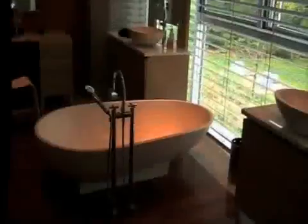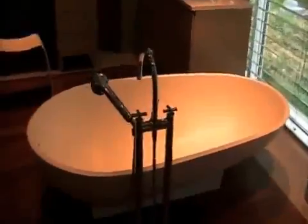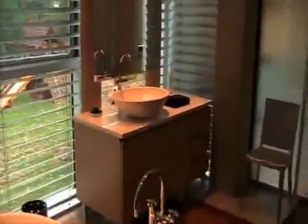Oh, wow. Okay, so once again, the shades are going to provide the privacy when you're in this incredibly cool egg-shaped tub. Wow, that's great. Really nice. All the cabinetry is custom designed. It feels as if you're really taking a bath right under this tree. That's right.